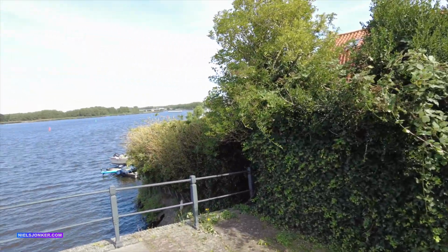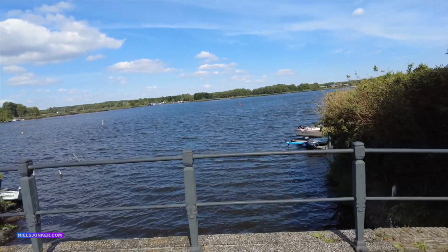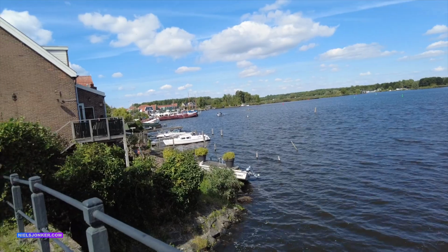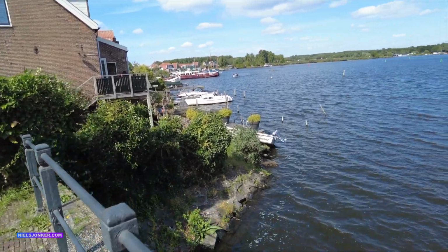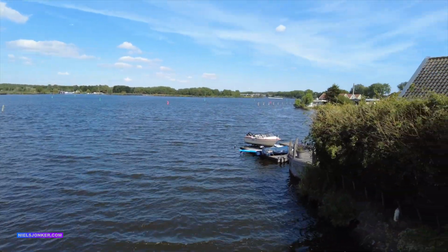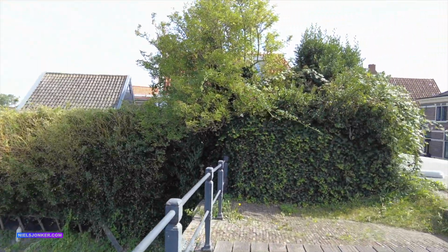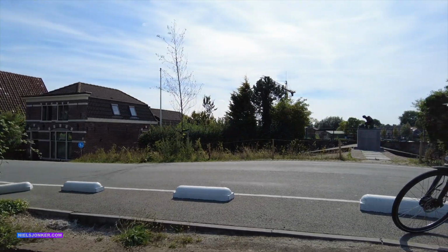So here on the left side you'll see that there's a lot of water here. This water connects to the North Sea Canal, which goes all the way up to Amsterdam. And on the other side of the road we also have water. And this fantastic statue of Hansje Brinker.